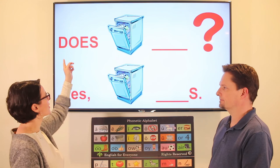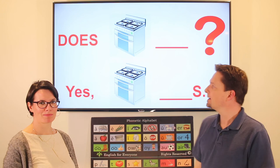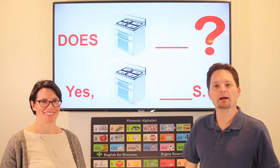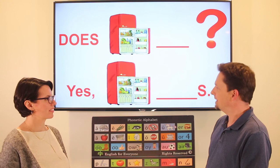Very good. Let's practice making questions. Make a question about the dishwasher. Does the dishwasher work? Yes, it works. Make a question about the dishwasher. Yes, it works. Let's make questions. Make a question about the stove. Does the stove work? Yes, it works. Make a question about the stove. Yes, it works. Let's practice questions. Make a question about the fridge. Does the fridge work? Yes, it works. Make a question about the fridge.